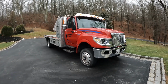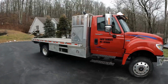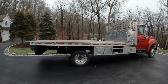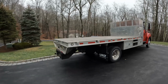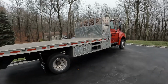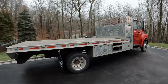Basically, the cost of this truck was erased with selling the 450 and the GMC. Pretty much almost an equal trade-off for how much we sold those two trucks for how much we paid for this one. And this truck is going to be much better than the GMC that we had for the liquid. Plus, obviously, with all these compartments on here, we could do a lot more with this truck than we could with any of our other trucks that we had for liquid.